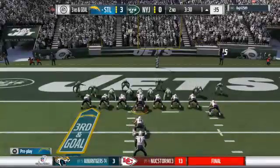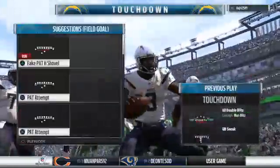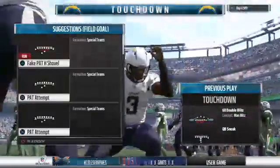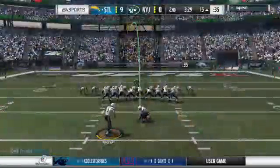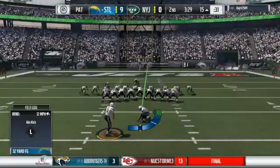They come out here in the eye. And he's into the end zone. Touchdown, Chargers. It's their quarterback taking it in. And the Chargers find a way to stretch their lead.